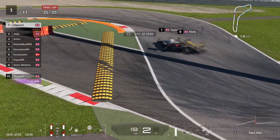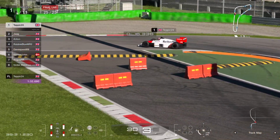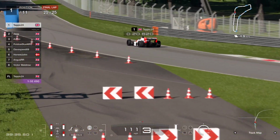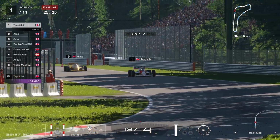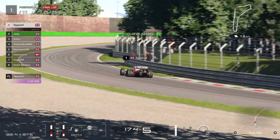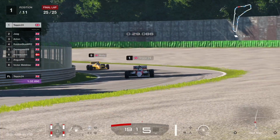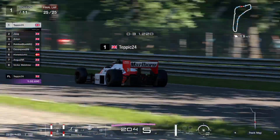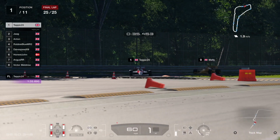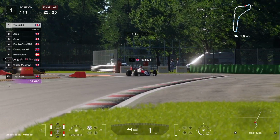What happened there? This is Matty. I think Tepik wasn't aware of where Matty was. I think Matty had pit stopped a few laps ago, and Tepik just hadn't seen that he was behind him, and didn't think he was going to, because he's backed off to make sure he gets to the end. Matty saw a chance to unlap himself and went for it just as Tepik turned in. But fortunately, no harm done. Both cars survived unscathed and lived to fight another day.